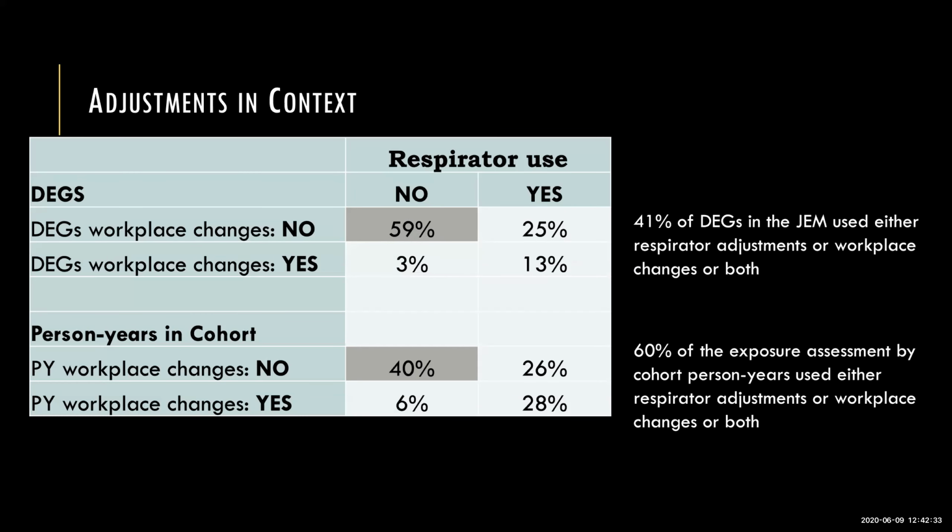And so then to put these together, how did the 2 different adjustments to the particulate matter GEMs work? You can see across the top is respirator use, and across the side is workplace changes. The top bank is changes within the percents of DEGs, and the bottom is percents of person years. And you can see it's a slightly different story. On the top part, you can see that 41% of the DEGs in the GEM used either respirator adjustments or workplace changes, or 13% used both.